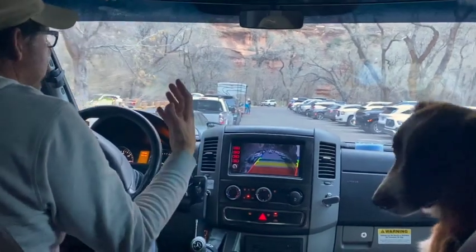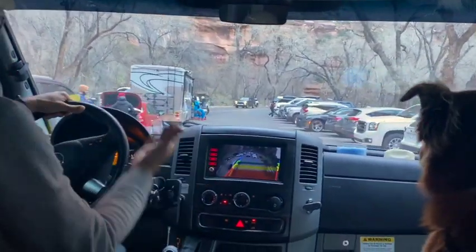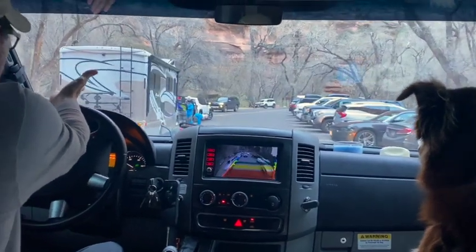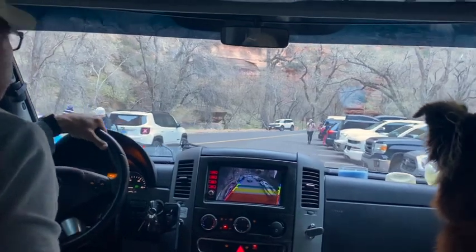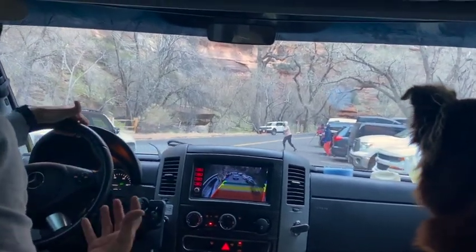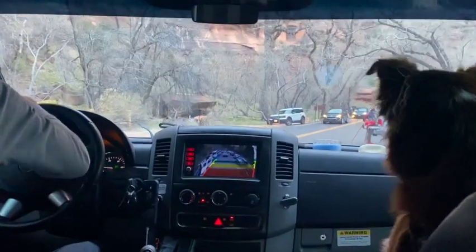So this is why we're traveling this year with the van, the smaller Winnebago Era, because anything larger than 22, 24 feet, you don't fit. There's a few spots here for vans, but the cars took those spots over, so you have no choice. So again, the van is a great idea for this year as we're traveling.